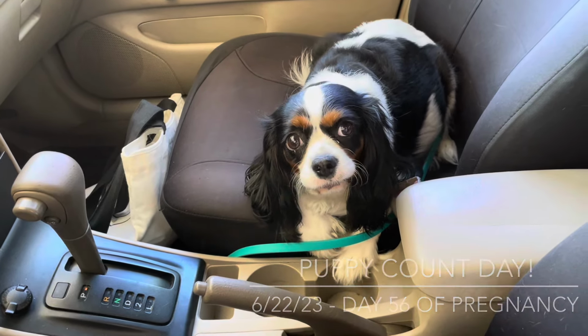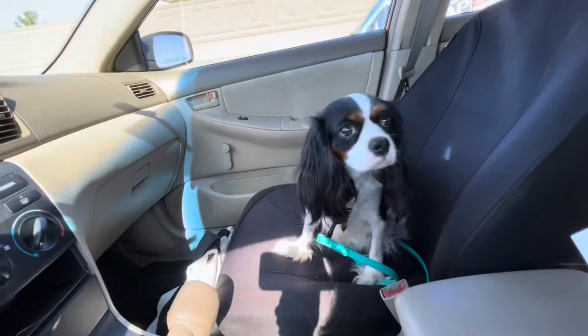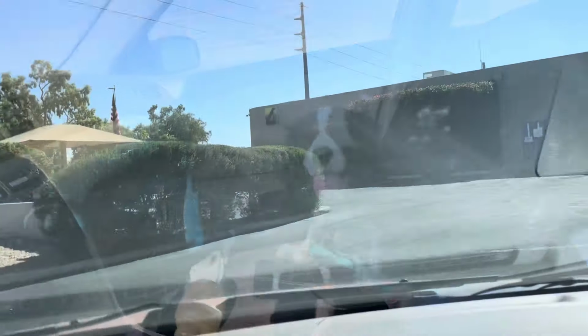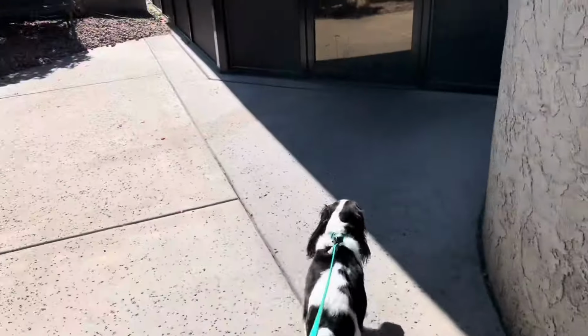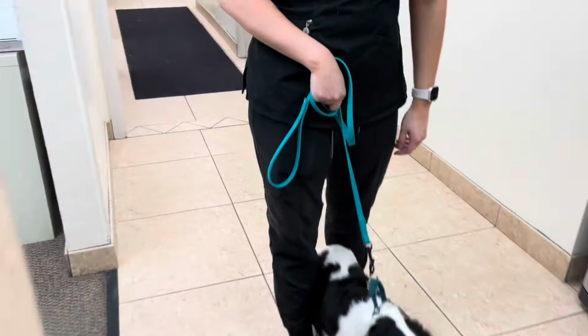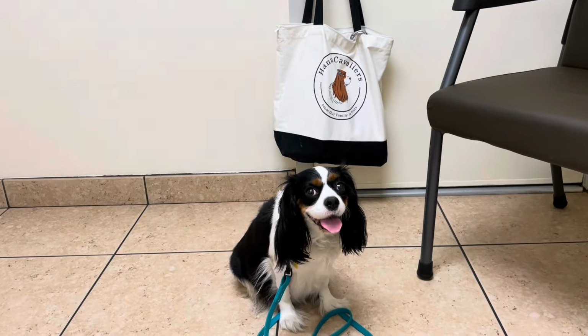What a good girl. So one thing we do to prep for whelping day is around day 56 to day 58, we'll do a puppy count x-ray so we can have a general idea of how many puppies to expect, so we can know if a C-section may be necessary or if our girl needs some help. So here we are with Paya.